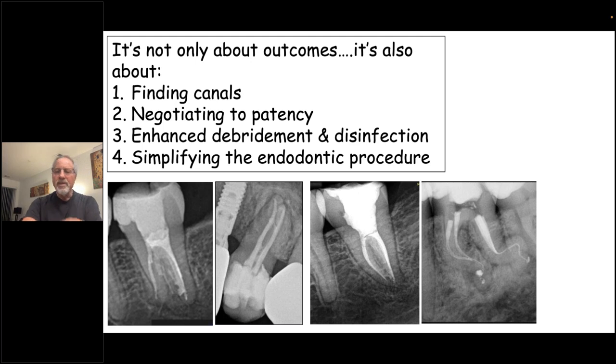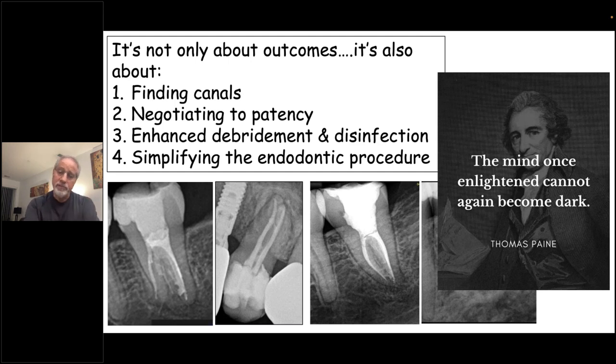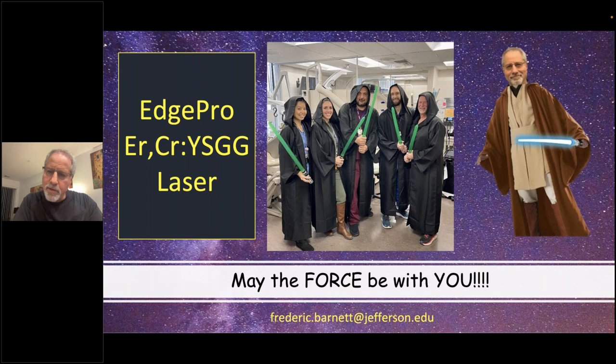So it simplifies the endodontic procedure, and I can tell you this is without a doubt a remarkable thing, because I'm watching residents do this, and I've been training residents at Einstein for 17 years. And when I see cases like this on new users of lasers, it's really remarkable. So my residents have said to me, you cannot unsee how clean the chamber is, how clean the canals are, at least the part that you could see through the microscope, and how clean the isthmus areas are between canal orifices. You can't unsee this. So the mind, once enlightened, cannot again become dark. So that's it. May the force be with you.